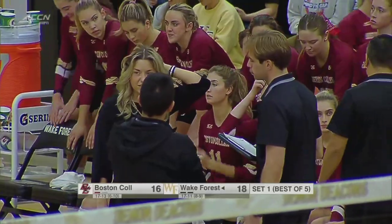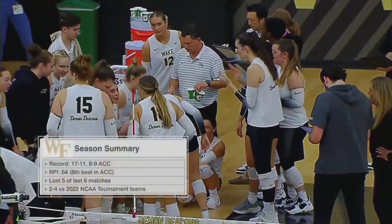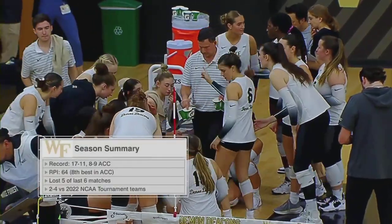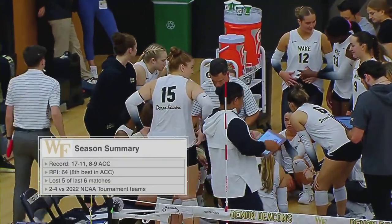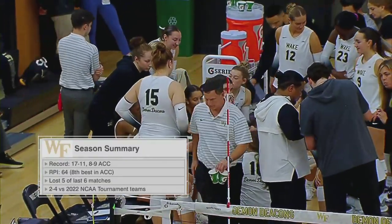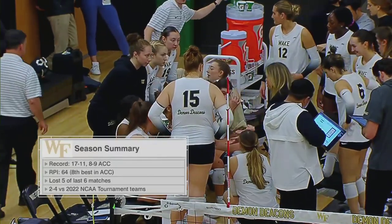It was 15-14 at the break. The Demon Deacons have gotten a few on Boston College here. And we'll look at Wake Forest's season so far. Again, we talked about it. As of late, not playing their best. Losers of five of their last six.